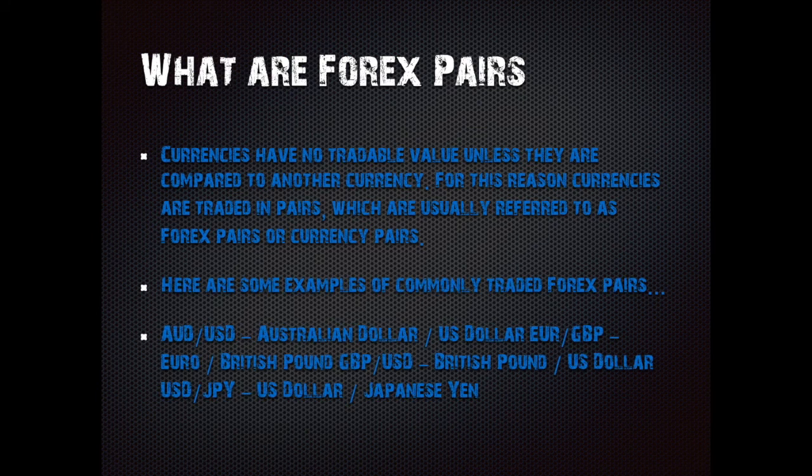All right, guys. So here are some of the most commonly traded Forex pairs. You have AUD/USD, that's Australian dollar versus the US dollar. You have Euro/Pound, so that's the euro versus the pound. You have Pound/USD, which is obviously the British pound versus the US dollar. USD/JPY, so that's US dollar versus Japanese yen.